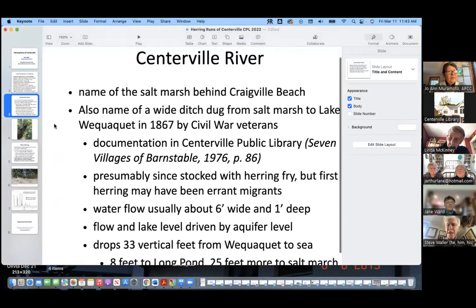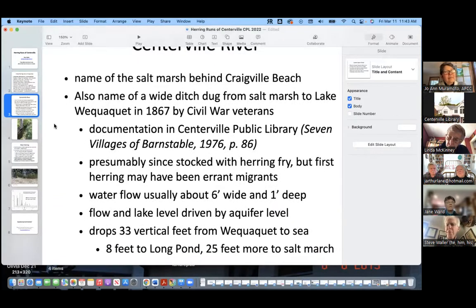Many of you may know the Centerville River is actually a ditch that was dug by Civil War veterans in 1867. It's very straight, not natural. It's about 6 feet wide and 1 foot deep. But fortunately, herring do come up every spring. And there hasn't been a count on the Centerville River for years.